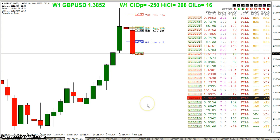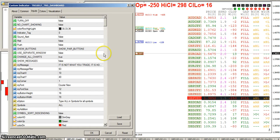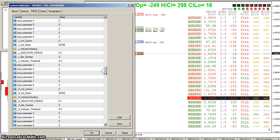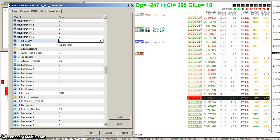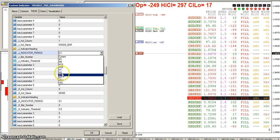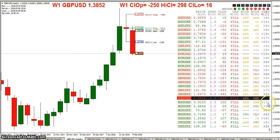I believe I might have an inside bar function. Let me take a look. Oh yeah, I'm supposed to show the indicator list, but I think I have an inside bar function here. Let's see. Do I have inside bar? I think I have inside outside. Yes, I do. Is outside separate or part of it? No, outside separate. So we do have inside bar. Let's just say column 1. And we want weekly, and we want it on bar number 1, the previous. I don't think it has a threshold. Yeah, here we go. Inside bar 1 week ago. So that's how we can do that.